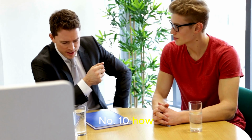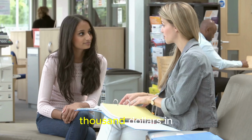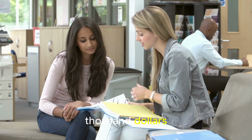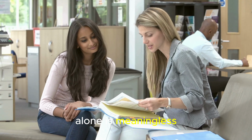Number 10. How financial aid changes the game. Grants, scholarships, and work-study programs can reduce your costs dramatically. Unlike loans, you don't have to pay back grants and scholarships. For example, a student at a $50,000 per year school might get $30,000 in aid, bringing their cost down to $20,000. Without knowing your aid package, the tuition number alone is meaningless.